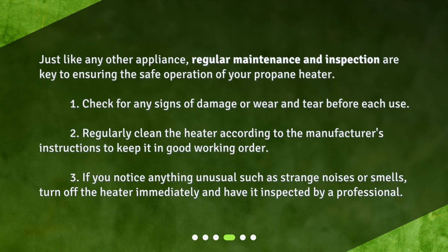1. Check for any signs of damage or wear and tear before each use. 2. Regularly clean the heater according to the manufacturer's instructions to keep it in good working order. 3. If you notice anything unusual such as strange noises or smells, turn off the heater immediately and have it inspected by a professional.